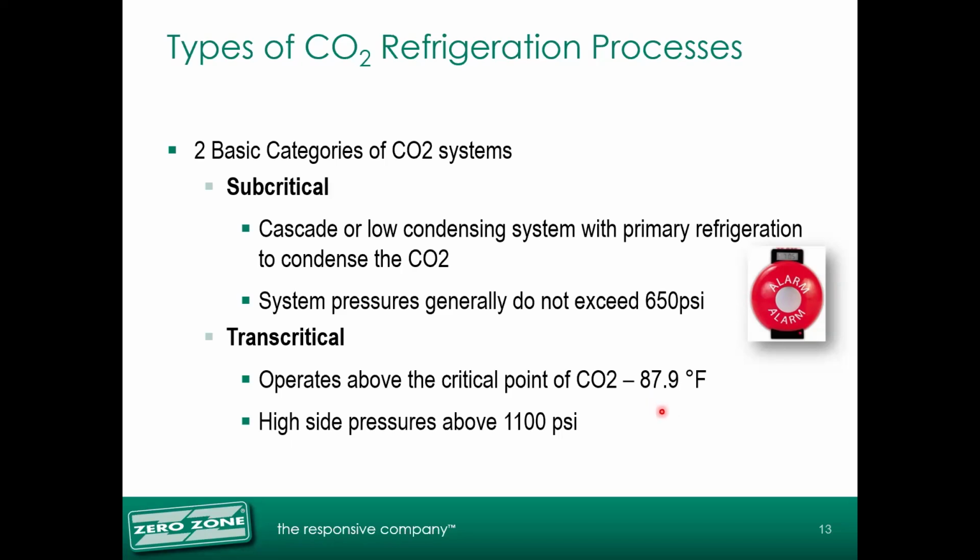You would not see any liquid in the bottom of the pipe. If you took your flashlight, looked down that sight glass, looked in the bottom of the pipe, you wouldn't see any liquid. Maybe a little oil, no liquid CO2. You drop down below that 88 degrees, gets a little bit colder outside, now it's 80 degrees. Take your flashlight, you will see liquid CO2 running in the bottom of the pipe. So that's the transcritical. Unique to CO2, we don't see it in the other refrigerants we use today.